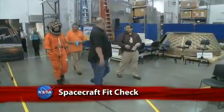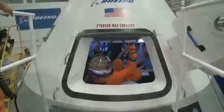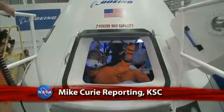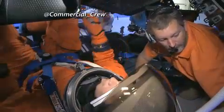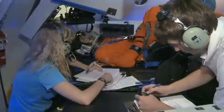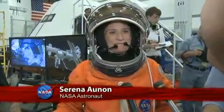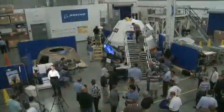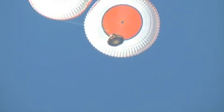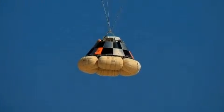Astronauts fully geared up in iconic orange NASA flight suits checked out the amount of elbow room inside Boeing's CST-100 spacecraft recently, while Boeing engineers monitored communications, equipment, and ergonomics. Yeah, it feels good in there. I like the fact that it's an American vehicle and it'll be launching from American soil. That's what I like about it. Boeing is one of 3 American companies working with NASA's Commercial Crew Program to develop safe and affordable crew transportation systems.